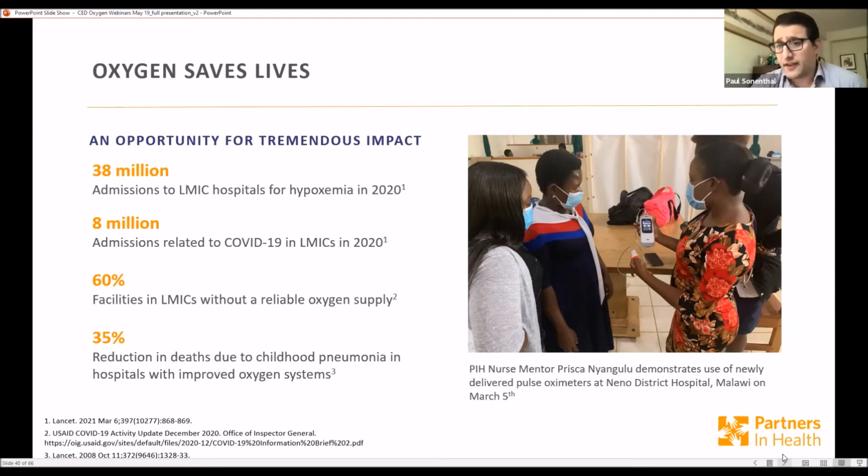But if there wasn't oxygen available and people just knew the hospital is somewhere someone goes to die when they have severe COVID, it's much more likely people will stay at home with their loved ones, making infection prevention and control more challenging, increasing the risk of transmission to household contacts. And I would also say that it builds trust in the health system when you have access to oxygen. People believe that it's a health system that's designed to treat, support, and help members of the community. And I think that goes a long way to potentially fighting vaccine hesitancy as we move forward and try and vaccinate people throughout the world.